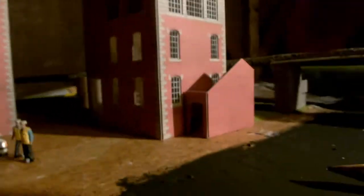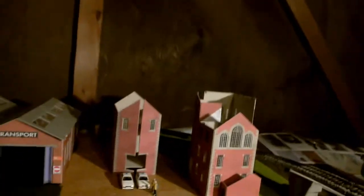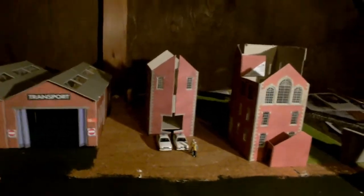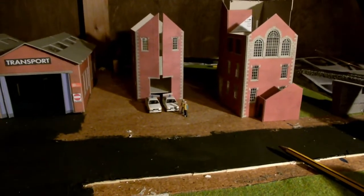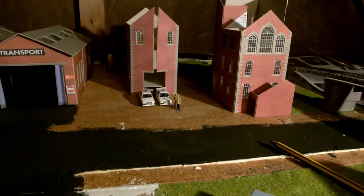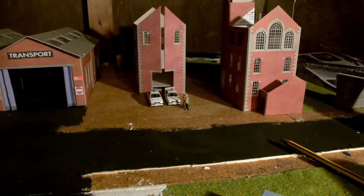So basically this is going to be the main entrance to the police station. This is going to be the entrance into the custody suite, this door here. This building is going to be of some kind of special task force. I'm just making it up as I go along. So I am going to have to raise the level of the ground up, but that can be quite simply done. I have a lot of those Metcalfe platform supports, so I can easily build it up and put just some basic card over the top. So that should be good.